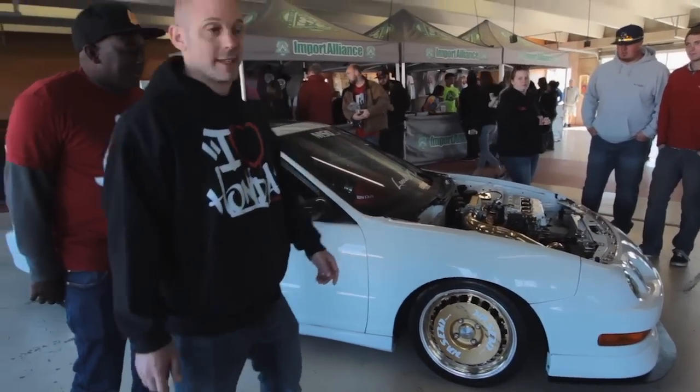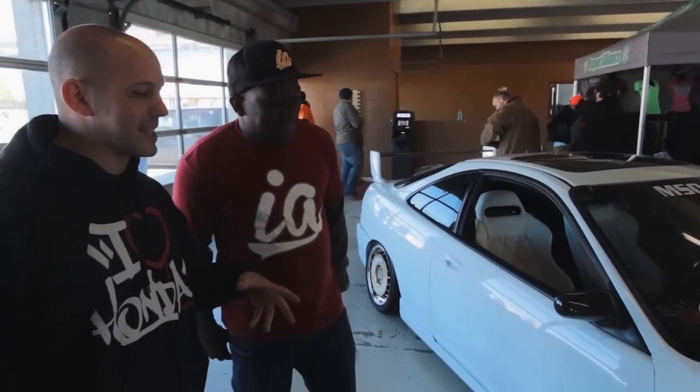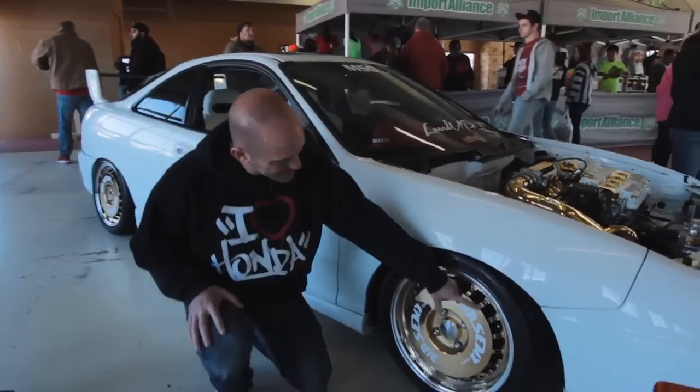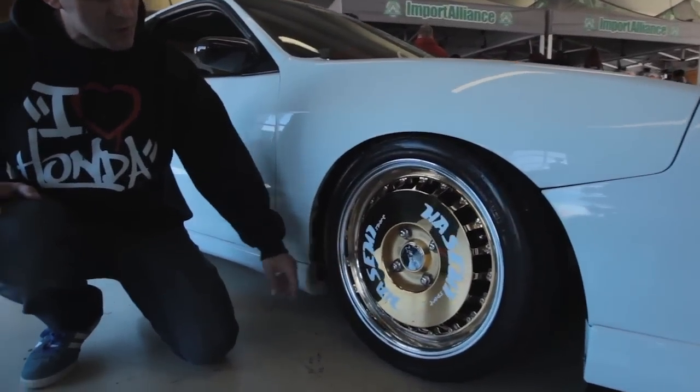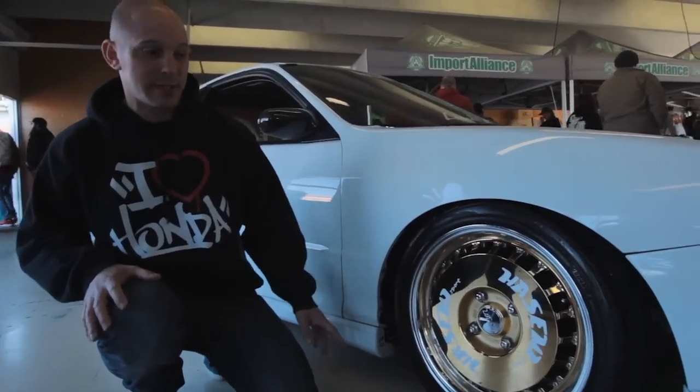You wouldn't know by looking at it. This thing looks like it just came off the showroom floor. Oh, man. It is gold on top of gold on top of gold. Check these wheels out. These things are insane. I love these things. I've seen this car before, and it is definitely a showstopper.